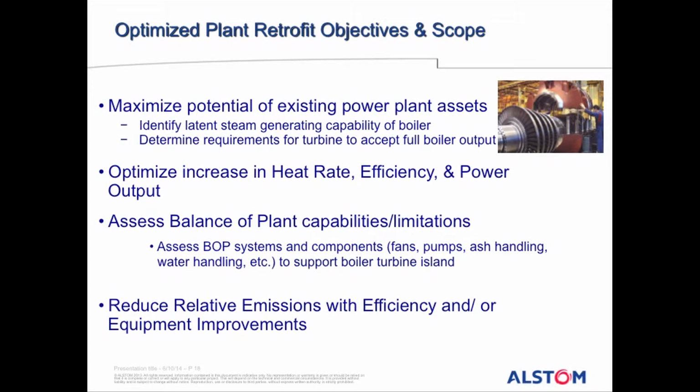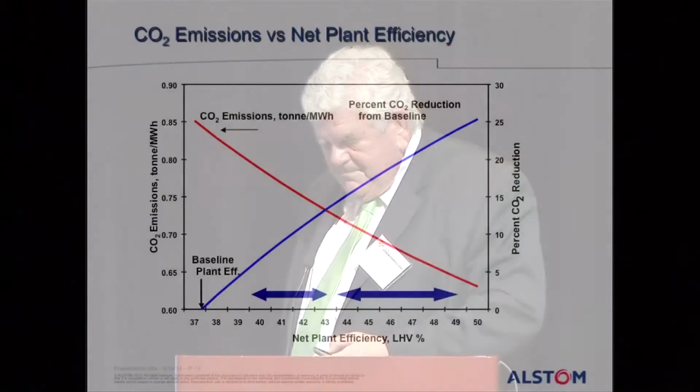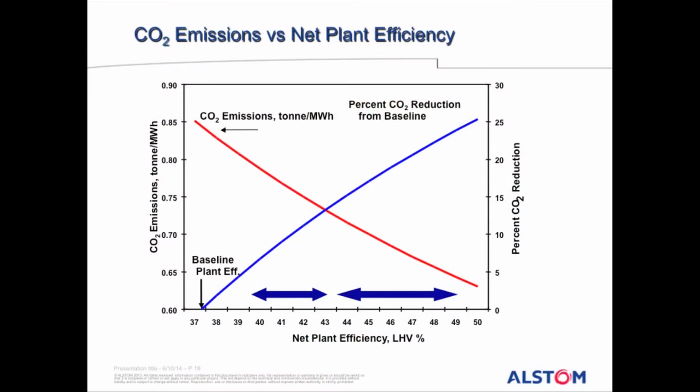Reduce relative emissions with efficiency. Again, we can upgrade all of the back ends. I don't believe there's anything that can't be brought to a level, even where we're burning more fuel. So, if we're going to do this, I think we have no choice. There's always a choice, but this is the simple thing.